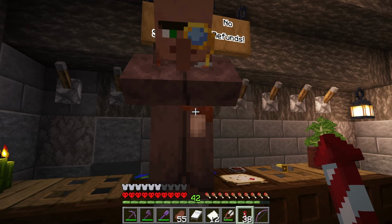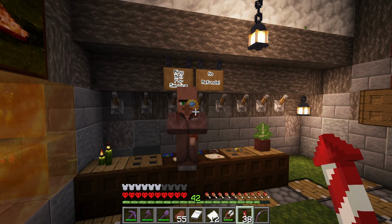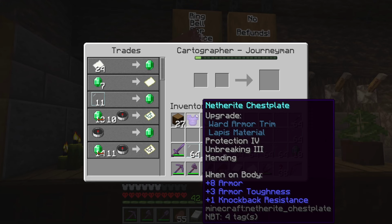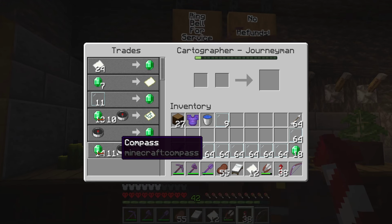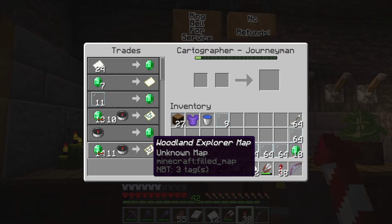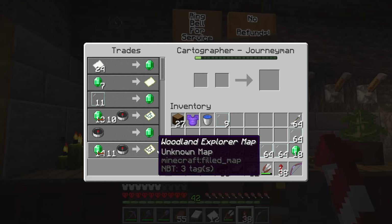Lots of glass for you. Fart bubbles, please. Thank you. And there it is. That's what I've been looking for. That's what all this was about. He wants a compass and 11 emeralds for a woodland explorer's map.